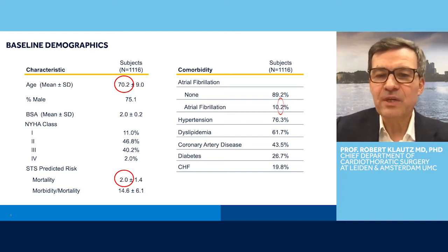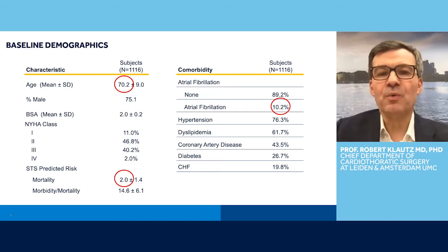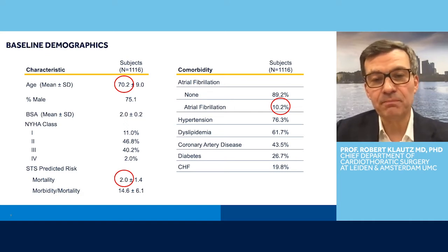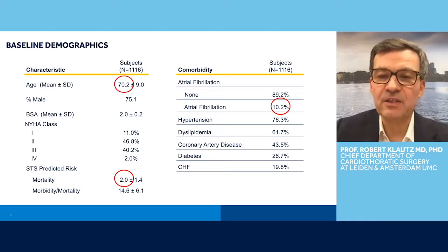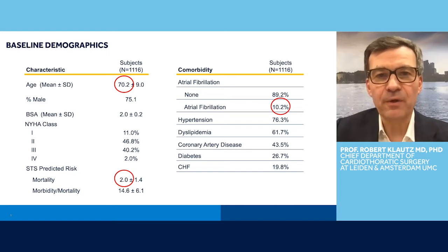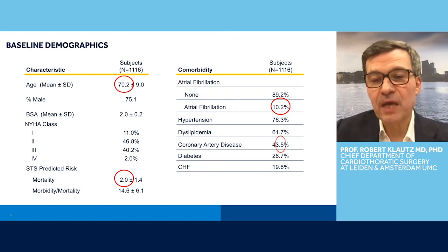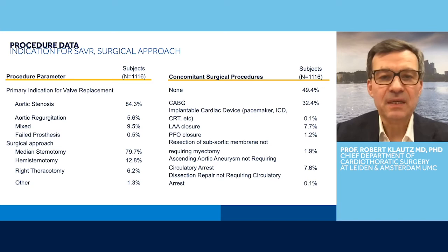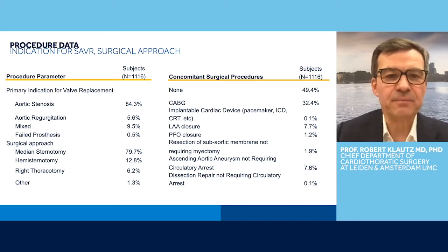There, about 10% had atrial fibrillation. It's important to remember this number because those patients obviously have anticoagulation. And as we saw some patients with late hemorrhages, that's probably related to the fact that 10% of these patients already had anticoagulation due to other conditions than their valve. Almost half the patients had coronary artery disease and 1/4 had diabetes. So it's the average AVR patient population of that age, I would say.